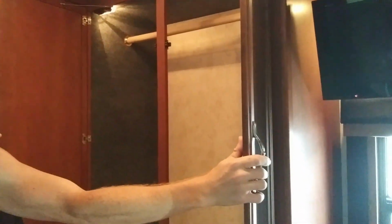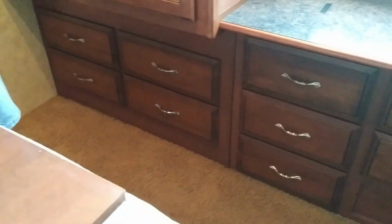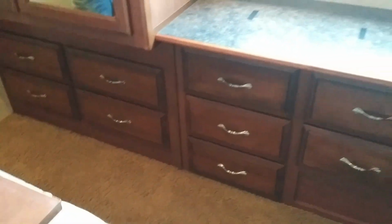Big wardrobe. Okay. Nice. Drawers all across. TV right there. Storage. Control panel right there. Or fuses. No pocket door.